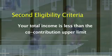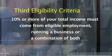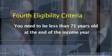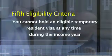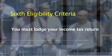The second criteria is that your total income is less than the co-contribution upper threshold. Thirdly, 10% or more of your total income needs to come from eligible employment, running a business, or a combination of both. Fourth, you need to be less than 71 years of age at the end of the income year. Fifth, you cannot hold an eligible temporary resident visa at any stage during the income year. Finally, you must lodge your income tax return. Remember, you are not eligible for the co-contribution for contributions for which you claim a tax deduction. And secondly, your super fund needs your tax file number in order to receive the co-contribution.